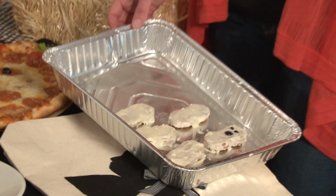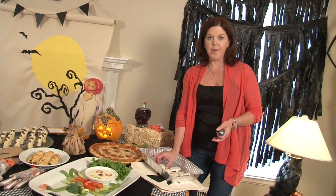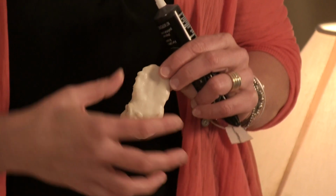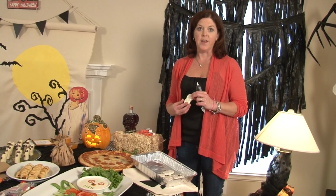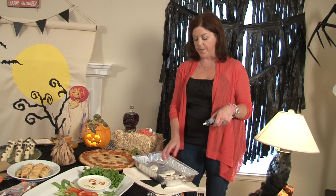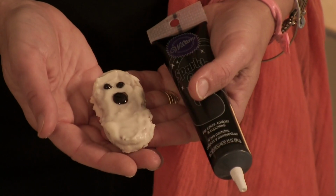A fun and simple cookie to serve at your party are these ghost cookies. It's simply a Nutter Butter peanut butter cookie because of this great shape that looks like a ghost, dipped in white chocolate that you've melted down. A lot of that can just be microwaved, so it's really simple to do. So you dip them in there and then use black gel frosting to make a scary face.